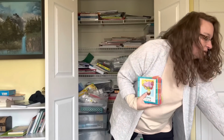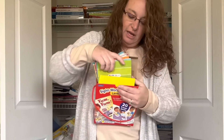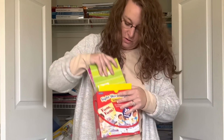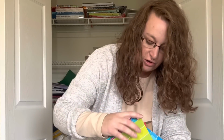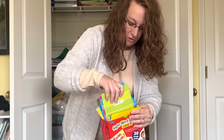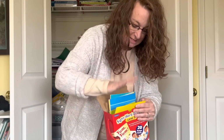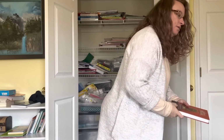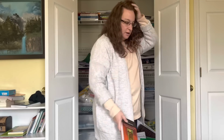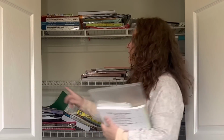Okay, these are all those books that belong in that empty box. Sight word, level 1 readers. I am going to keep all of my early readers because I have my 6-year-old who's learning to read and then my 5-year-old is behind her. So I am going to keep all of my early reader stuff. Story of the World. This is history. Did I keep anything for history yet? No. We're doing okay. Look, we made a space.